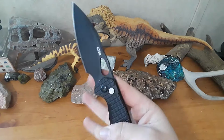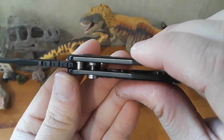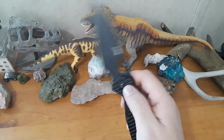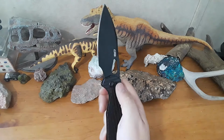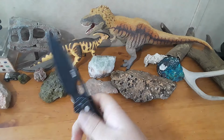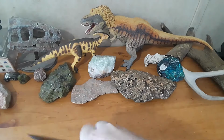Button lock, great action. I do like how big they made this plunge lock. Pretty robust. Look at the size of that stop pin. Really nice attention to detail there. Again, reversible clip, so it's very nice for lefties or righties. Great thumb hole. The big size again makes it a great knife for people that have big hands or if you're wearing gloves. Just a really solid knife.